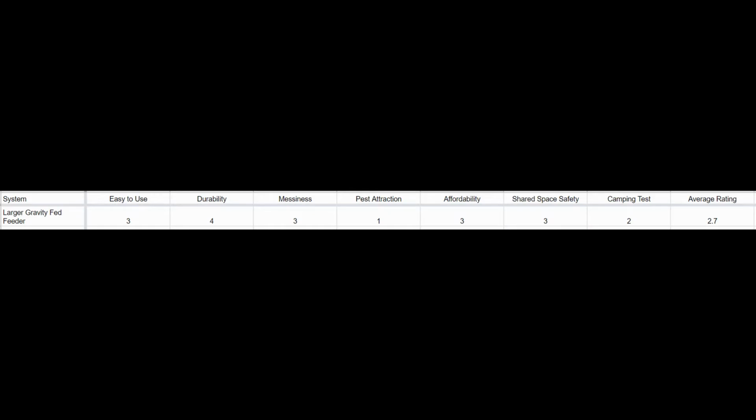For the biggest gravity-fed style feeders, these are the ones that are super big, and you usually buy at the store, it scored a 3 in cost, shareability, usability, and messiness factor. It scored a 4 in durability and a 2 on the camping test. But for pest attraction, it got a 1.